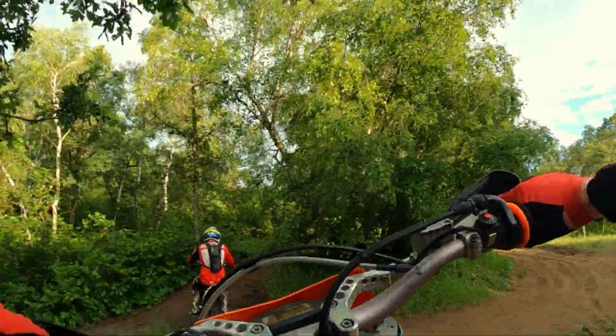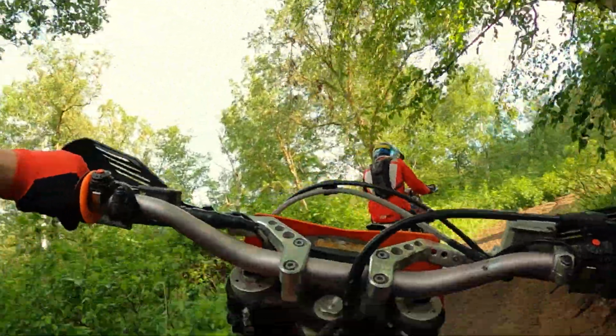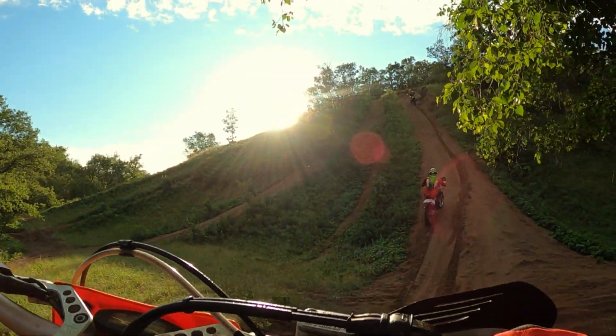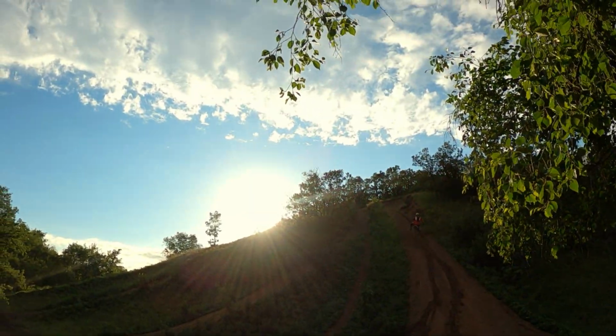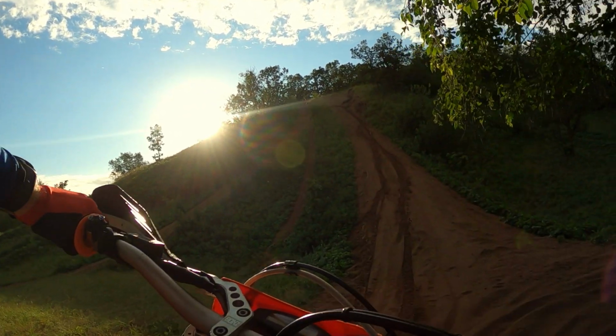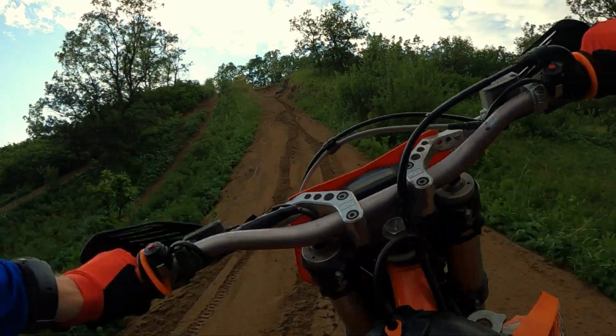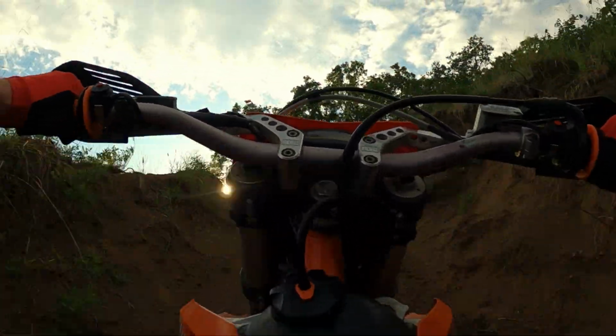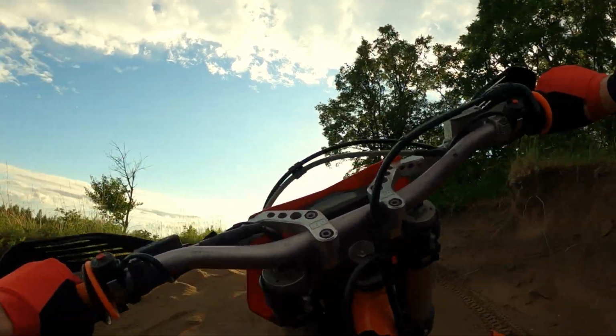This section here has been a long time fun hill. Lots of people come to it. It is super sandy, and it's great to just kind of rip up and down. Hard to see with that sunset there, but let's go, pump it. You pretty much gotta be maxed out first or second gear, going nowhere. It's just deep sand.